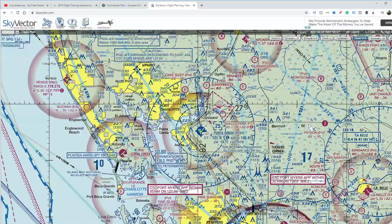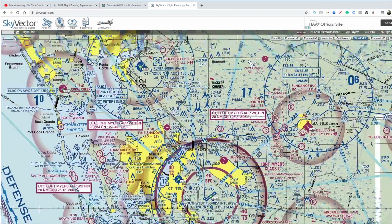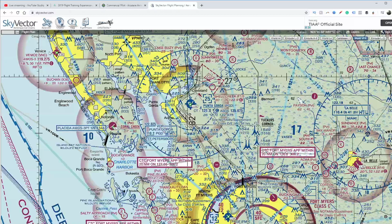Or you might be talking to Fort Myers approach, cruising along from LaBelle back towards Venice. You might be cruising right through Punta Gorda's airspace at 2,000 feet, but talking to Fort Myers approach and getting VFR flight following there. Again, yes, you can go through the airspace, but you really need to ask before you hit the airspace because you're supposed to talk to the controlling agency.